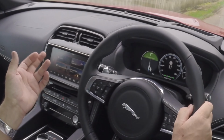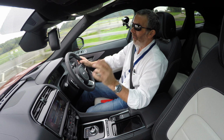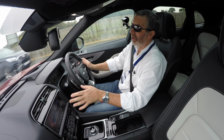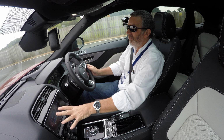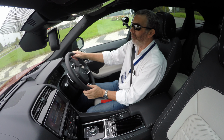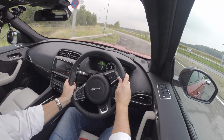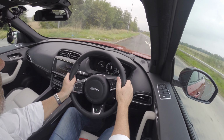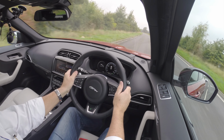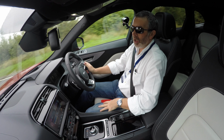We sell a lot of XFs at the garage, and I like them. I like the way they drive. But when you look at them, even 2 or 3 years old, and then you look at the finish and the way everything's built in this car, Jaguar have come on leaps and bounds. Already this is a car I'd be happy to drive every day.